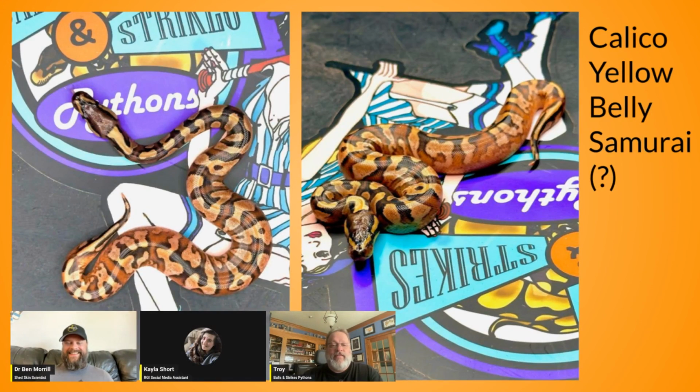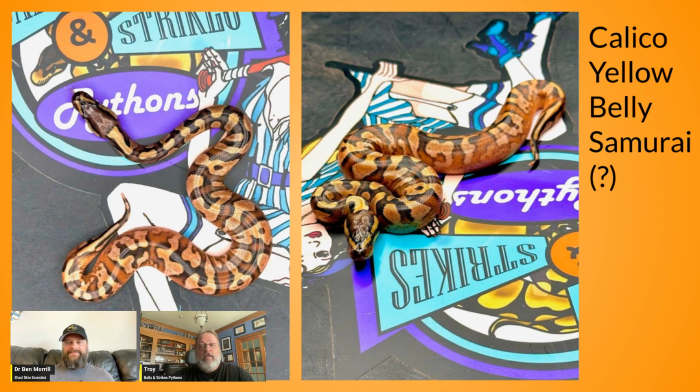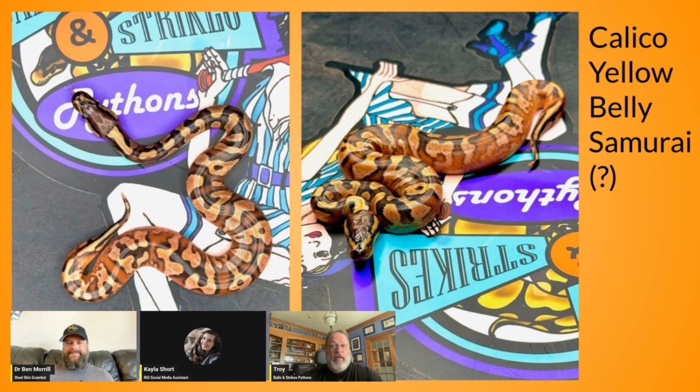So the sire to that clutch was a calico yellow belly clown that was produced by Garrick DeMeyer at Royal Constrictor Designs, and he was paired to an import. We personally did not import that snake. She was at a friend's house. He used to import bags of snakes, or he didn't import them, but he would buy them by the bag from an importer. And she was one of the ones that were in one of the bags.